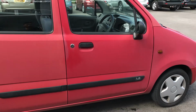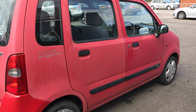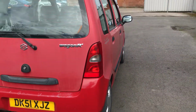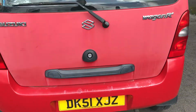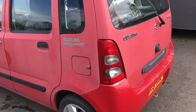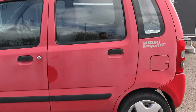The car has only covered 36,000 miles from new with one former keeper. The car's got a total of 4 services and an MOT until June 2018 and drives superbly. It's got a little bit of lacquer peel on the rear bumper there, but overall the bodywork and the panels are superb. Like I said, with a buff and a polish it'll make a really, really nice car.